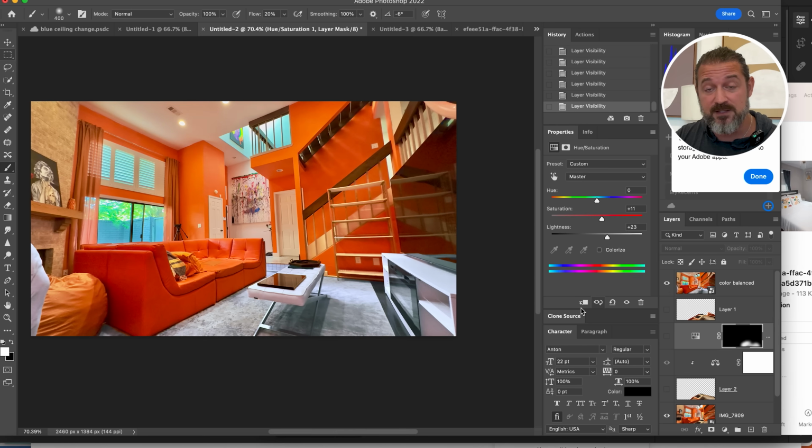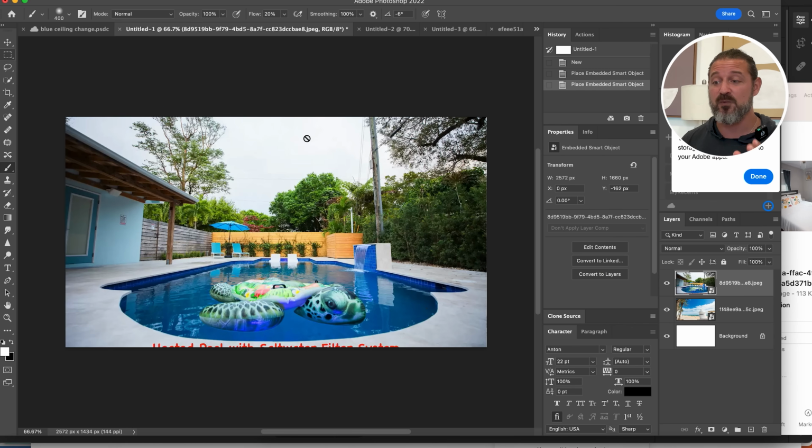So after making this change, this property's been like 90% booked after this one change. It's kind of wild, isn't it? This next one is really fun. We're gonna change the sky. And this is the one that people might think is kind of shady.